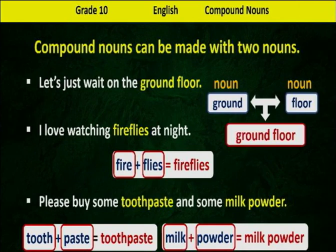The second one, fireflies. Fire is a noun, flies also a noun. So we get the word fireflies. The next one, Suchitra, can you see there are two compound nouns in this sentence? Please buy some toothpaste and some milk powder. Write toothpaste and milk powder.